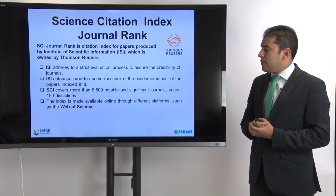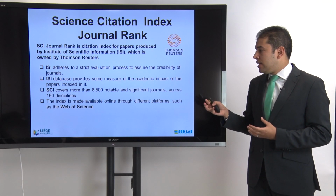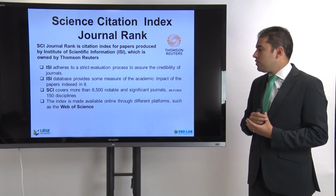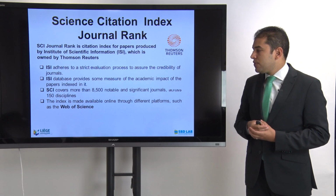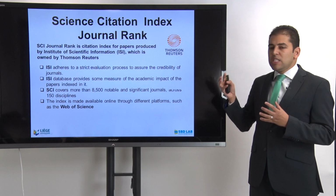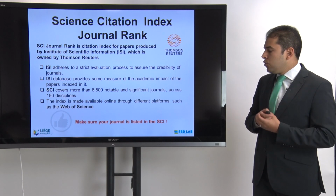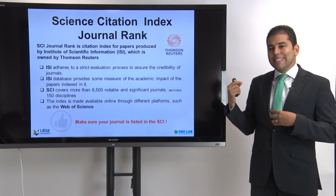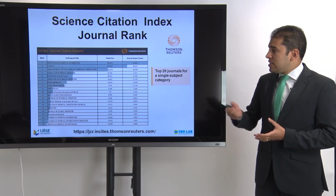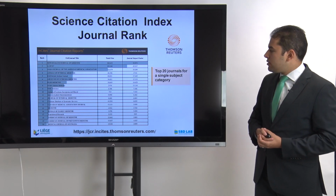The ISI database provides some measures of the academic impact of the papers indexed in it, and the Science Citation Index covers more than 8,500 notable and significant journals across 150 disciplines. The index is made available online through different platforms such as the Web of Science. So this is another type of indexing. The first type was under Scopus, this type is under Thomson Reuters, and my advice is that you always make sure that your journal is listed in the Science Citation Index. Well, this is how it looks. You can see different publications ranked according to their importance.